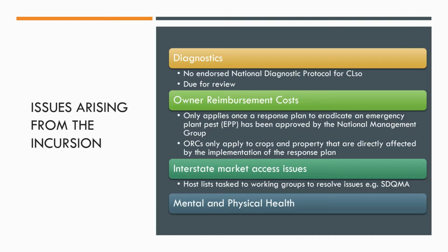Similarly, there were issues with diagnostics. The National Diagnostic Protocol was up for review by the time the incursion occurred, so there were issues with the diagnostics, and that still has to be reviewed by the Plant Health Committee. And then, of course, finally, there were the mental and physical health costs.